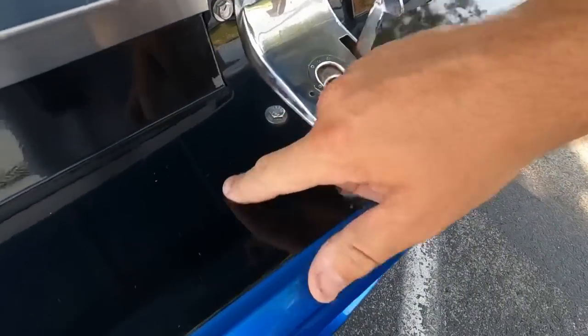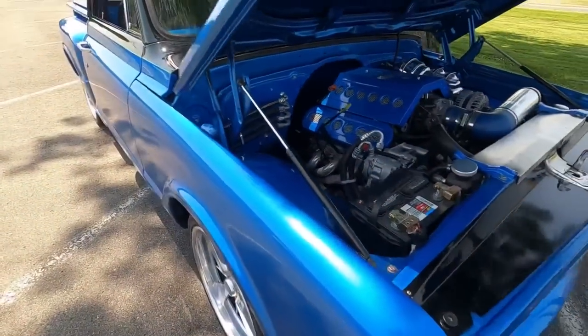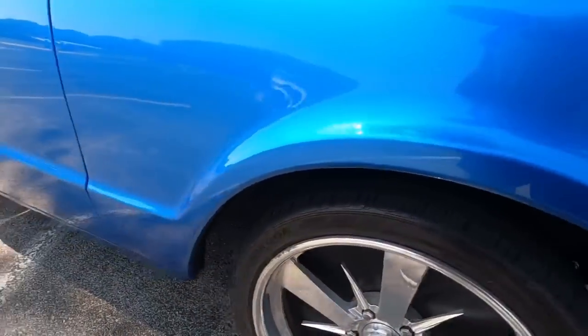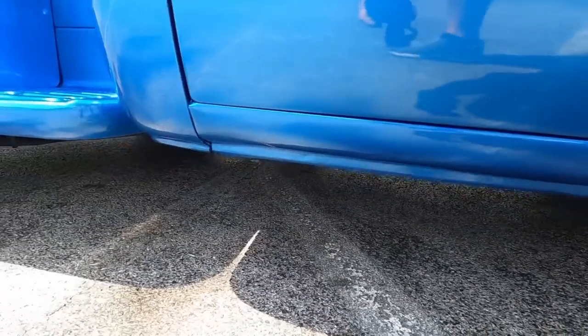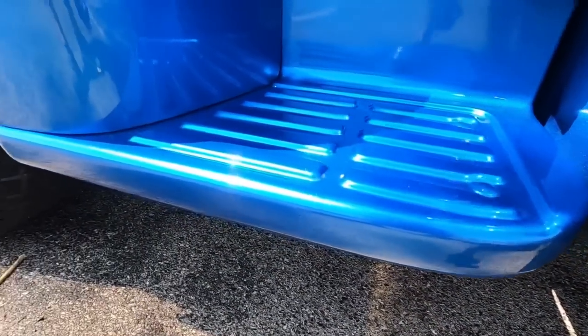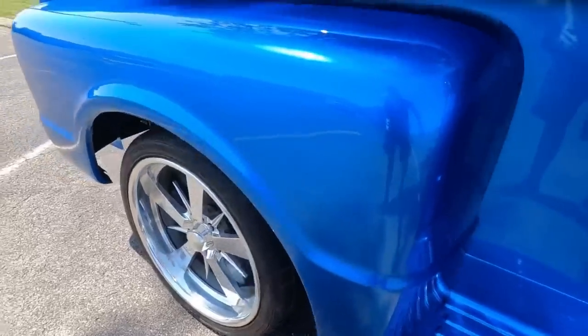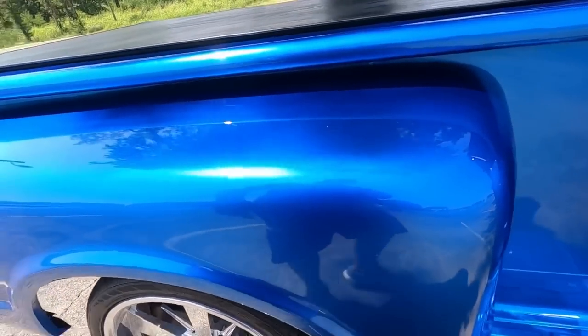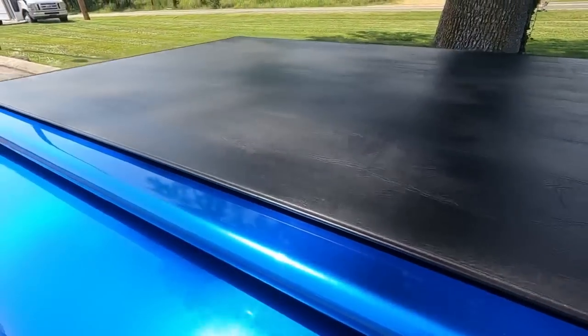Scuff here under the hood, also right here. I'm probably laying parts down in here when they're messing with this engine here, which is awesome. Coming down this side, a little crack in the paint. Spot here in the paint. Ooh, so you can see it. Crack right here. That rail looks good too. Cover on the back, pretty nice.